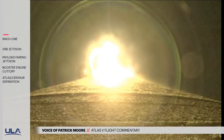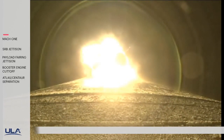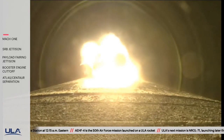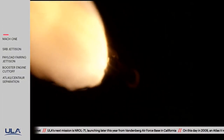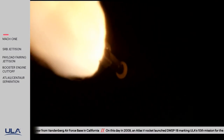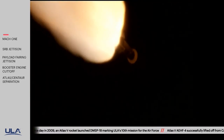Now passing 1 minute into flight. Commentators, DSC, I can take over. Go ahead. Vehicle continues to operate normally during ascent. Back to 100% thrust as expected. And VSC, I have data now. Back to you. Now 1 minute, 25 seconds into flight, Atlas V rocket now weighs just one half of what it did at launch, burning propellant at a rate of 6,900 pounds per second.